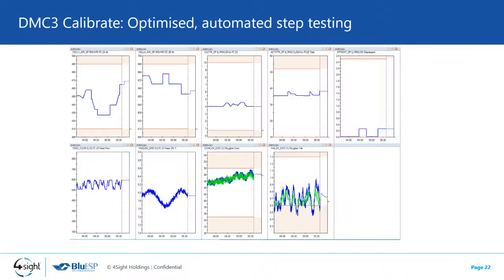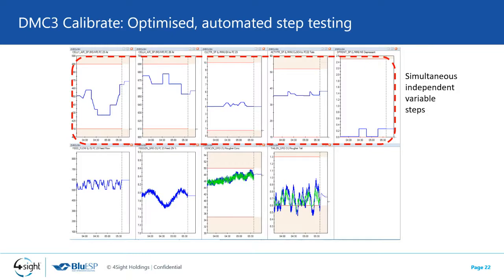If we look at some time series trends of the plant under calibrate mode, we can see that all of the manipulated variables are stepping simultaneously and independently, and they're also making uncorrelated moves. I've only shown 2 of the flotation cells as set points here, but both of these manipulated variables are expected to have a similar effect on the process outputs, and here they've followed 2 completely separate step profiles. By doing this, the data that we will have at the end will be better suited to identifying independent relationships between each of these inputs and the process outputs.